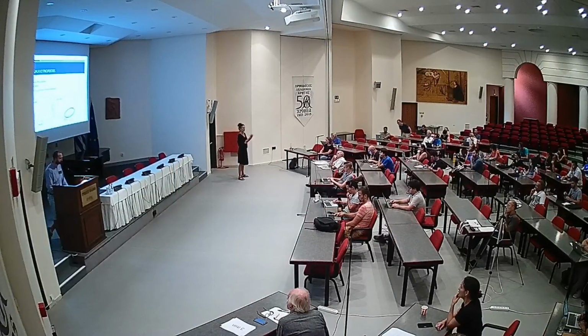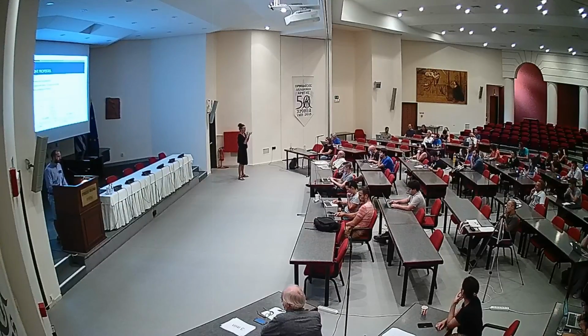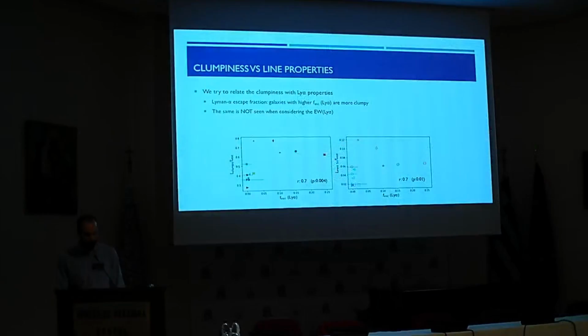And in the end, we've tried to look for correlation with the Lyman alpha properties. What we have found is that there's a tentative correlation with the escape fraction of Lyman alpha, in the sense that galaxies with higher escape fraction of Lyman alpha also have high contribution from clumps. It's not completely true the opposite, in the sense that there are some galaxies which have low escape fraction of Lyman alpha, but still they are very clumpy.